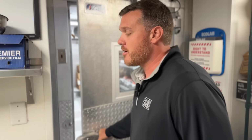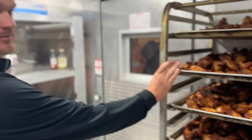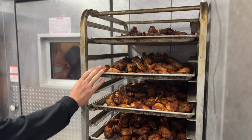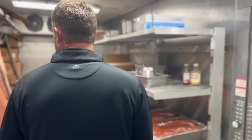All right, so now we are in our meat cooler. Had some chicken wings come off. So we're taking these wings, we're rubbing them, we're smoking them, and then they're chilled out and held to order. We're then frying them for a few minutes and they come out. So you get some smoke, you got crispy wings, they're really good.